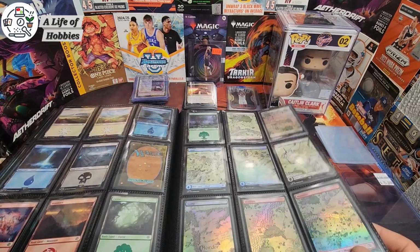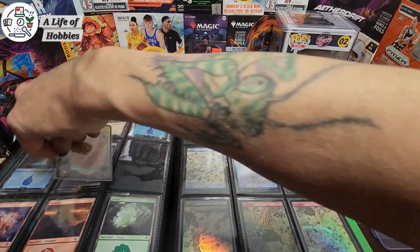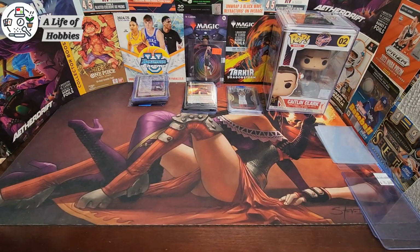And wouldn't you know it, one of the cards I need is a basic swamp. Like, what's up with that? I have the foil version of it, but I don't have the regular. You would think that basic lands would be easy to find. Apparently they're not. So that does it for the Lord of the Rings. We are so close to completing the set. We'll be doing a look back on this one again here real soon.